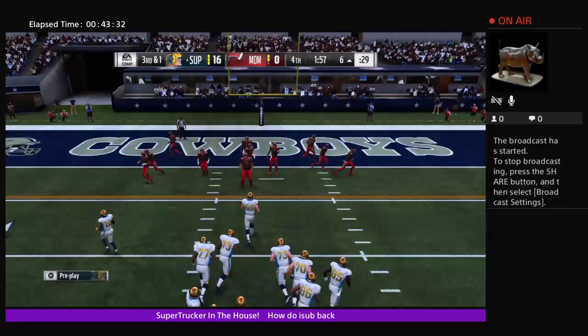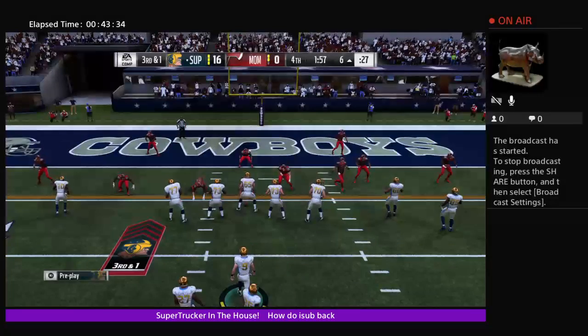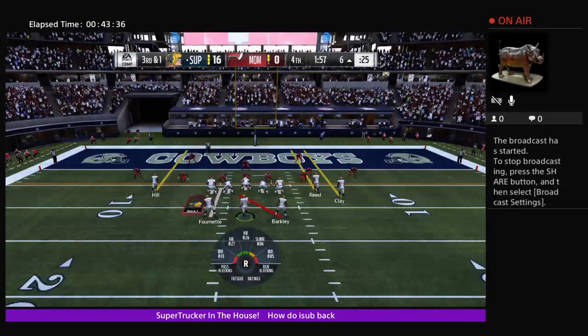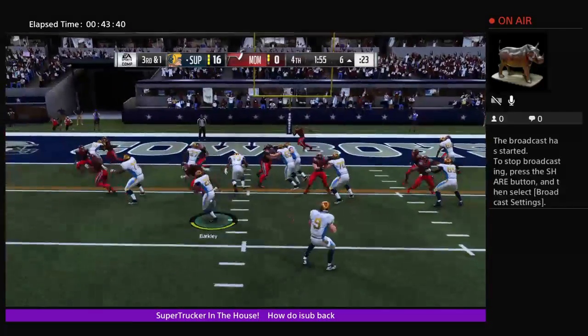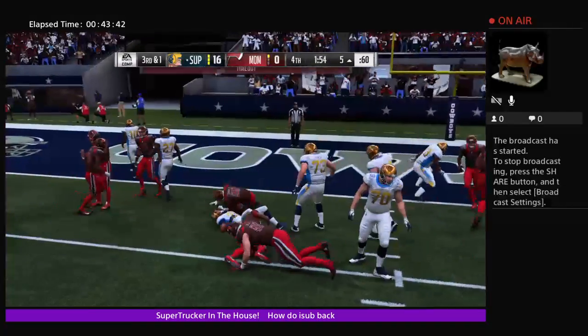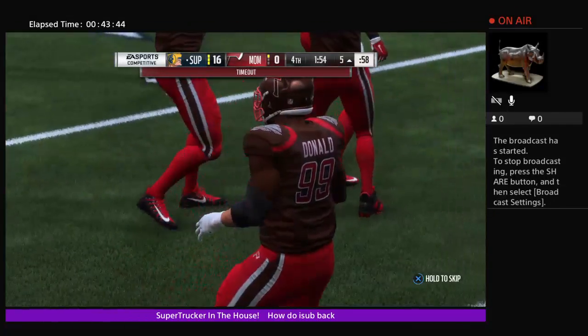This will be play number 7 on the drive. 3rd and a yard. They'll try to run for it with Barkley. Give me that first down. Let's go. Let's go, baby.